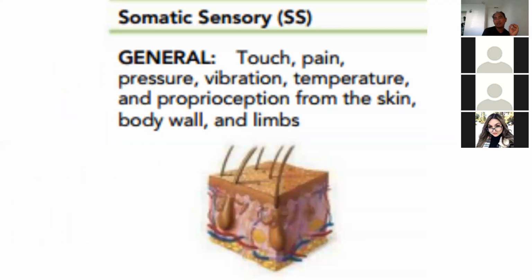So for example, our skin is general somatic sensory. If we touch it, it knows the touch sensation. If we touch with pressure, we know that something is pushing on the body. The same thing goes on and on. So that is the general somatic sensory of the skin.